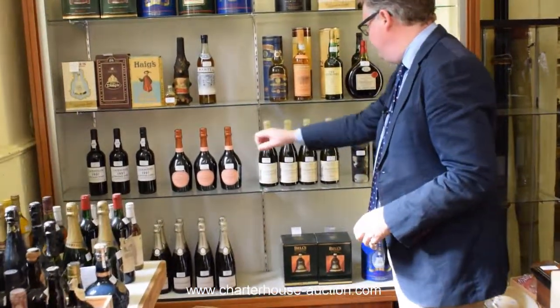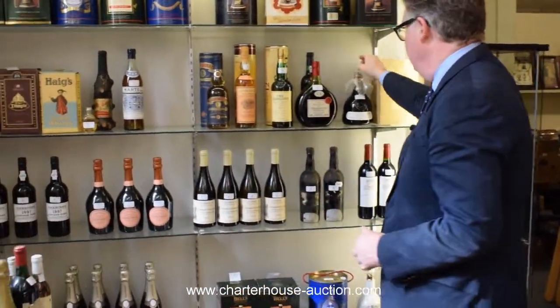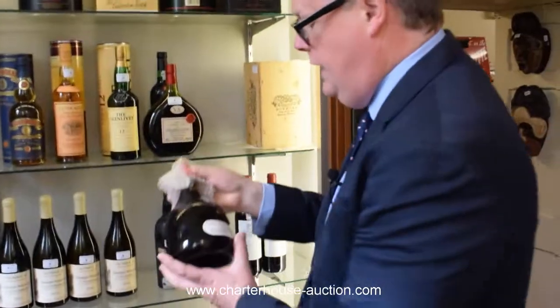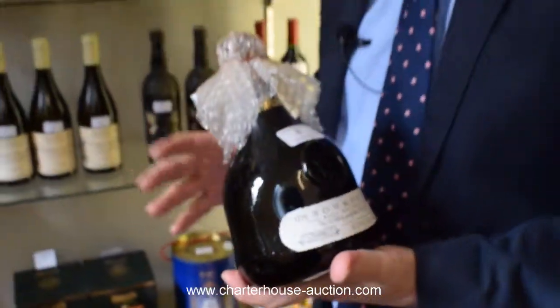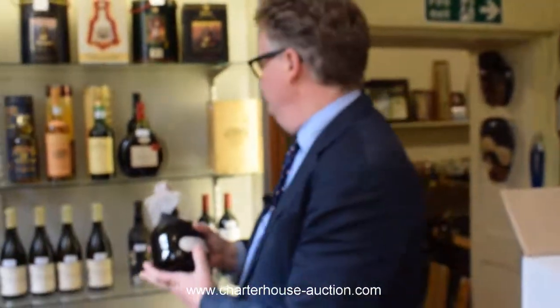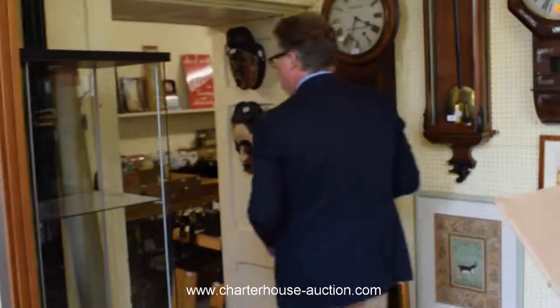We've got more champagne. We've got Montrachet. We've got Haig's Dimples, whiskies. This is one of the star lots as well of the whiskey here. This is a bottle of Bowmore. Now this bottle is estimated between £1,500 and £2,000. Now it's a good job I'm not a whiskey drinker, but I wonder what that works out at a dram. So that's day one. We've got around about 580 lots of wine, port and spirits.